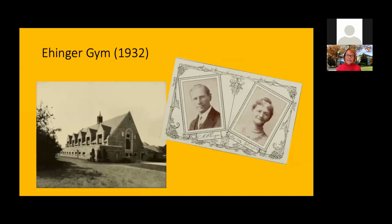So the state required fitness, health, and physical education majors to take 4 semesters of swimming, and the school did not have a pool. So they had to use the YMCA in town. This gym was named after the Ehingers, Clyde and Ella, who developed the fitness program in the early 1890s, and like many professors during that era, taught for 30 and 35 years at the school. And they retired in the early 1920s, but they did come back for the dedication. So this is their picture.